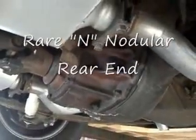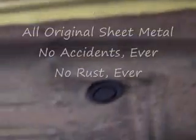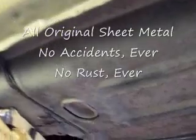And it has the rare nodular rear end. Note the numbers right there. So all this is original sheet metal, original paint, all in the underbelly, repainted upper.